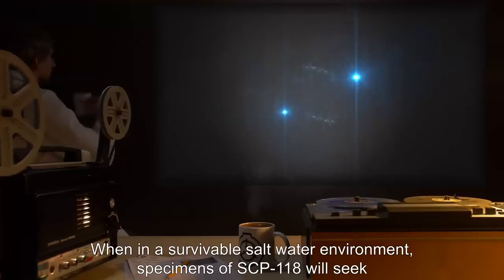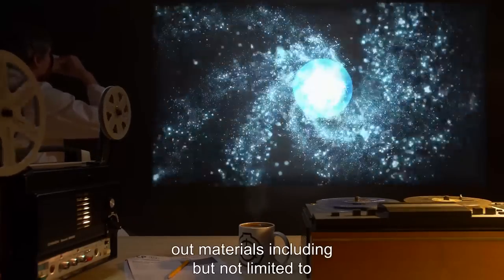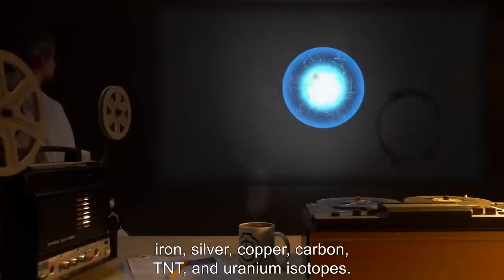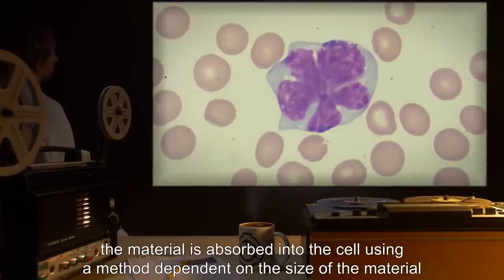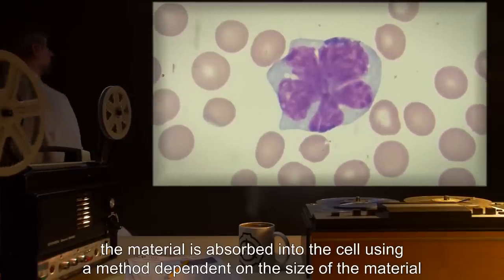When in a survivable saltwater environment, specimens of SCP-118 will seek out materials including but not limited to iron, silver, copper, carbon, TNT, and uranium isotopes. When SCP-118 is located in a material of interest, the material is absorbed into the cell using a method dependent on the size of the material.